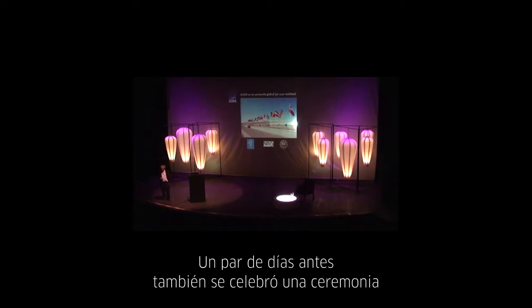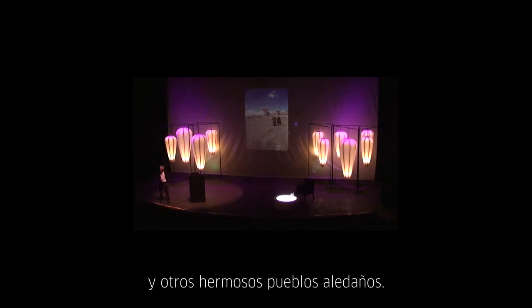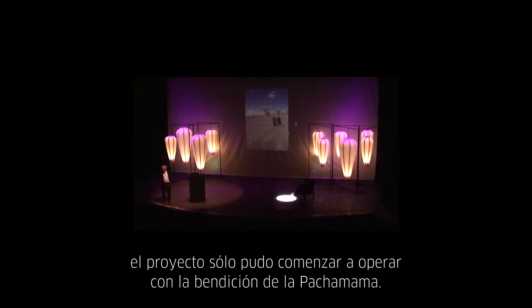But a few days before, it was also inaugurated by the local community of San Pedro, of Toconao, Peine, and all these beautiful villages. And there was a Pachamama which was made, and it was blessed. And since the project was blessed, since then the project works and operates and observes.